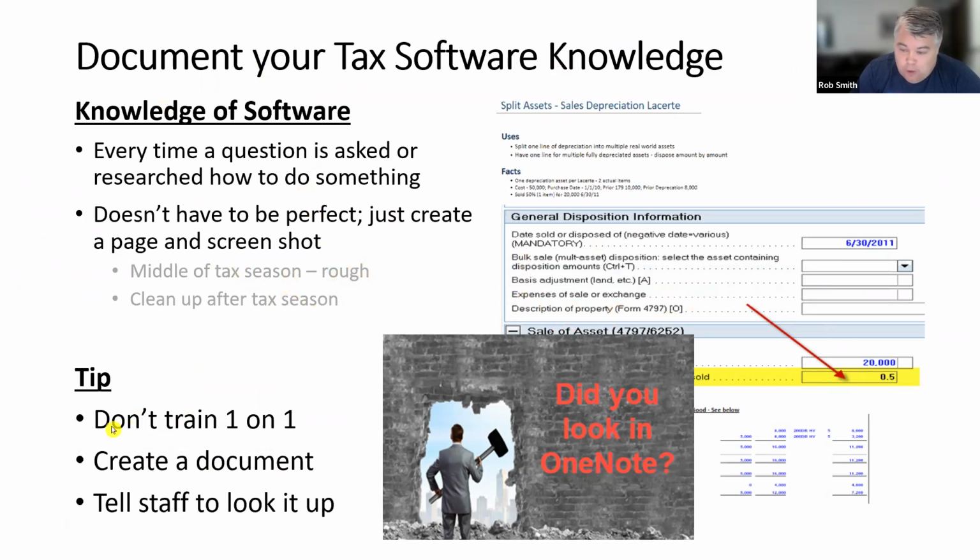Here's the key. Don't train one-on-one. Stop training one-on-one. Create a document and tell the staff to look it up. This will initially slow you down, but you need to slow down to speed up. And until you do that, you're never going to get ahead of the game. You're just going to keep patching holes and it's not going to work.